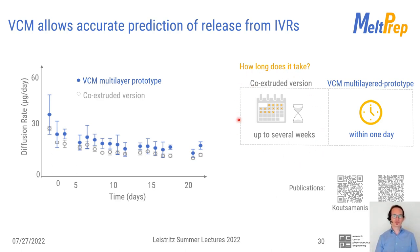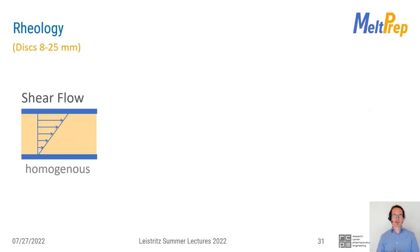Whereas with co-extrusion, one has to conduct quite some process development. We are talking about weeks and kilograms of material before a good prototype of a new formulation can be obtained. This is a huge advantage when you use VCM. VCM can also help you with product development tasks.